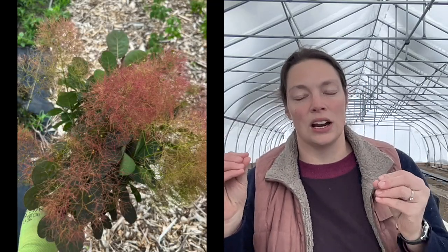And they're called smokebush because of the plumes they get at the tips of their stems, which is technically their flower. And that actually blooms on 2nd year wood. Typically, most varieties bloom on 2nd year wood. The variety that I have, the Winecraft Black, blooms on 2nd year wood.